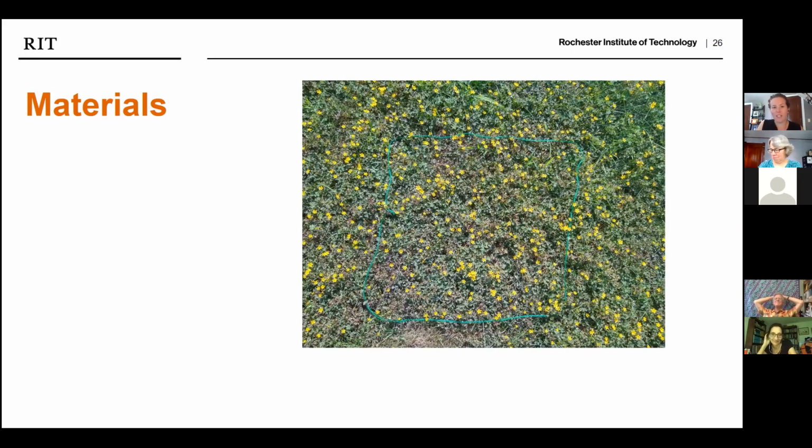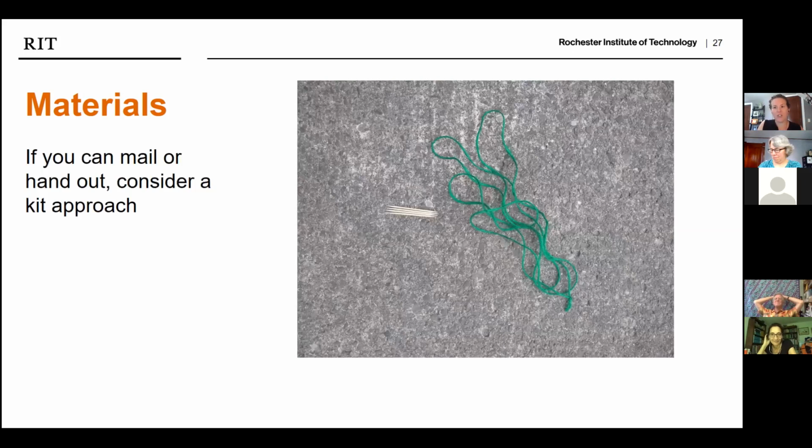One option to consider, if you're in a position to mail out materials, or if you were planning on printing a lab packet for students and didn't have quadrats: the picture you're looking at here is actually 4 toothpicks and a piece of string that's already been tied in a knot to be the size of the square. If you're in a position to give out those materials, that's one very cheap way to make sure they have the materials, to just literally give them the toothpicks and the string.